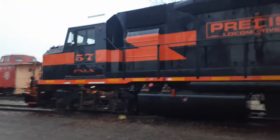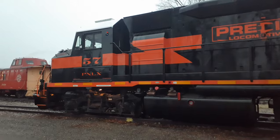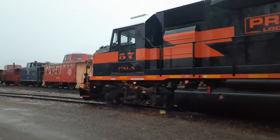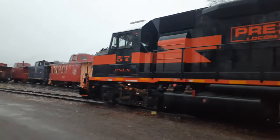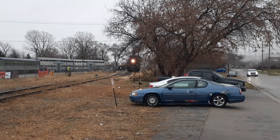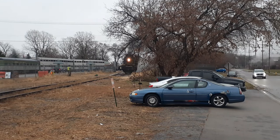Owosso, Michigan, 8 o'clock in the morning. Like they have done since 1985, workers at the Steam Railroading Institute ready Pere Marquette 1225 for the winter steam excursion. Yet long before the beginning, rail fans and steam enthusiasts gather to see 1225 prepping for the day ahead.